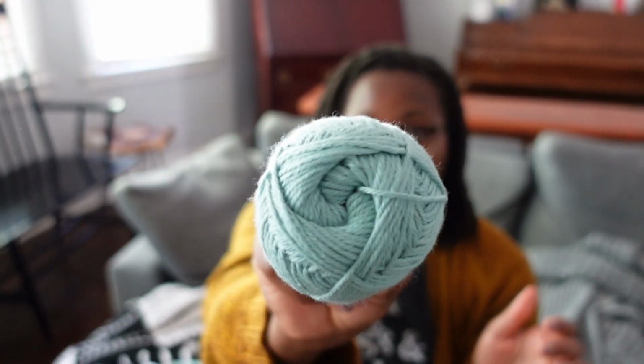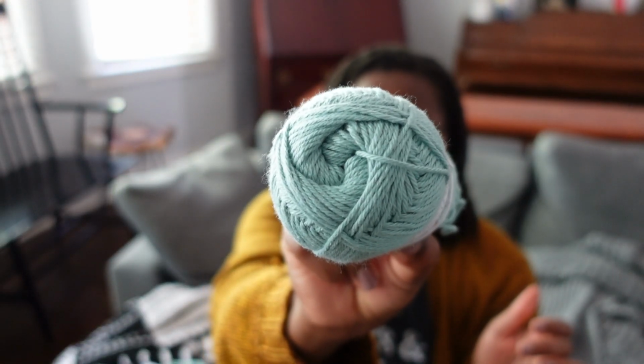And yeah, the yarn I'm using is Hobby, or Hobbii as I've been known to call it, Baby Cotton, 100% organic Egyptian cotton. And the color is 10, which I believe on their website is called Eucalyptus. Really pretty color, really soft.